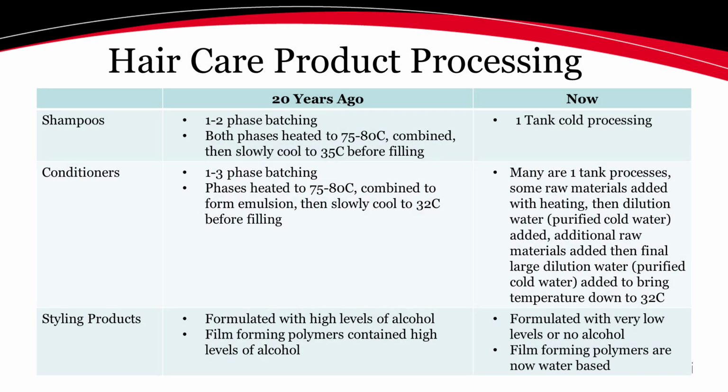Just on hair care processing, hair care products, so 20 years ago, most processes were high temperature. To make an emulsion, you went through two different tanks. Those tanks were high temperature, they were combined at high temperature, homogenized at high temperature. These days, it's a single tank cold processing for shampoos. Conditioners, again, you've gone through from high temperature, multiple tanks, down to a single tank and cooler processes. Styling products, you've gone from high alcohol down to low alcohol. So the formulations are changing, and the processing of those formulations are changing.